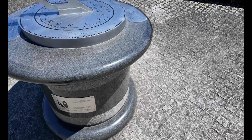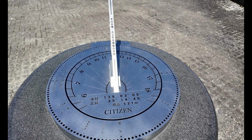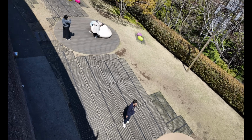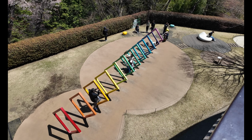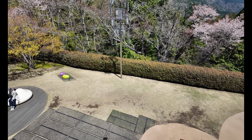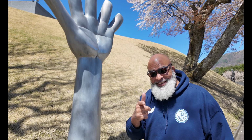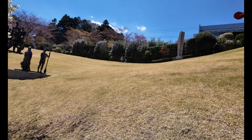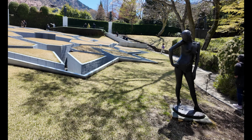This piece of artwork made me think about the group, The Time. What time is it? Some of the artwork, they made it like a playground for kids. And nope, I don't do mazes.